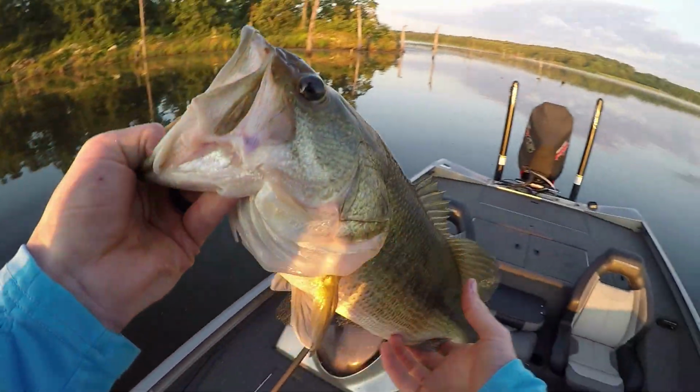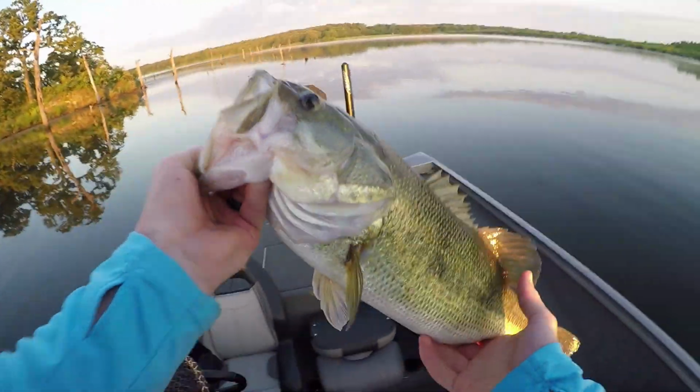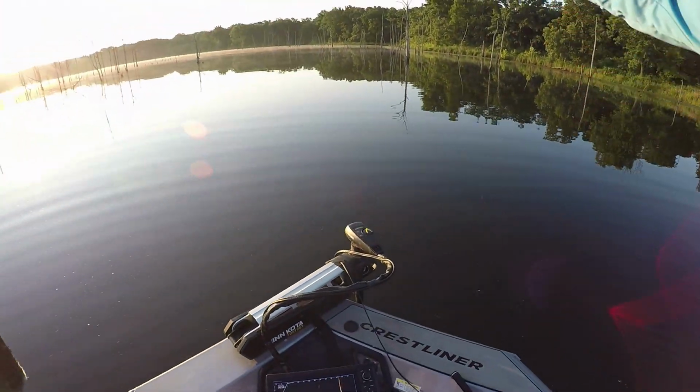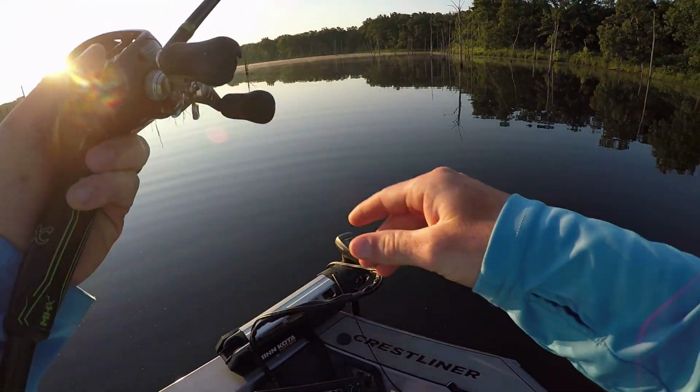And actually, I'm going to toss that fish in the live well just for a bit so I can get a thumbnail, all that good stuff. You guys know how this works. Well, that's a good way to start. 4 pounder on the glide. That's an Arashi glide for anyone who wants to know.